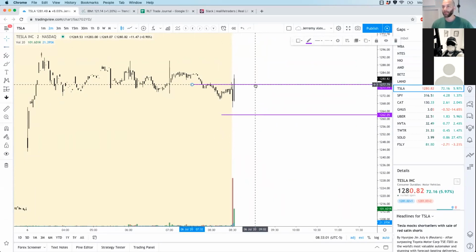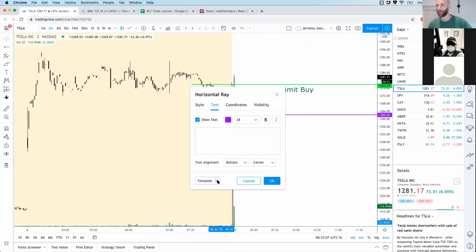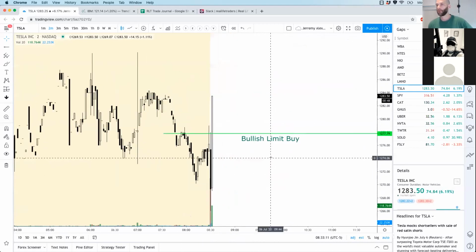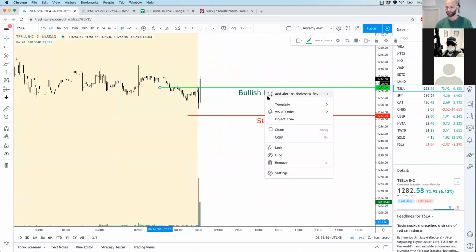Now, I know a lot of you here, this is going to be a little bit of a higher price stock for some of you. So some of you might not be able to trade it. Some of you might be able to trade it. But if I played Tesla, this is how I would. 1277.79. I don't think that's going to get filled, but we can try it out.